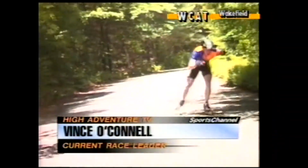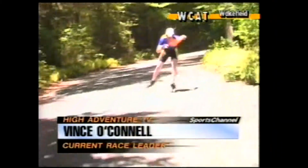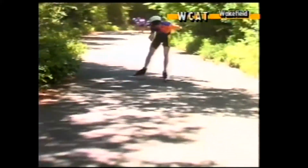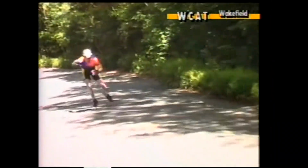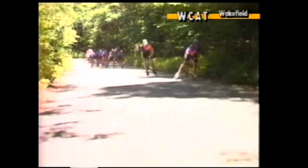Okay, Lisa, we just got word that they are closing the gap on Vince. The mystery man is maybe losing some of his mystery. It's down to about a 12-second gap between our leader, Vince O'Connell, and the pack closing in behind him there, Lisa. Well, it looks like O'Connell is starting to tire. You can see his legs are a little bit further apart. He's not bringing his stride completely in, and sure enough, the pack is gaining on him.